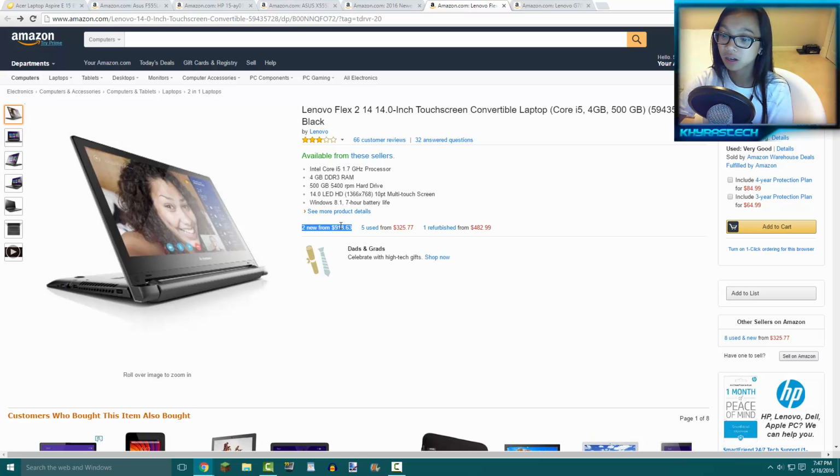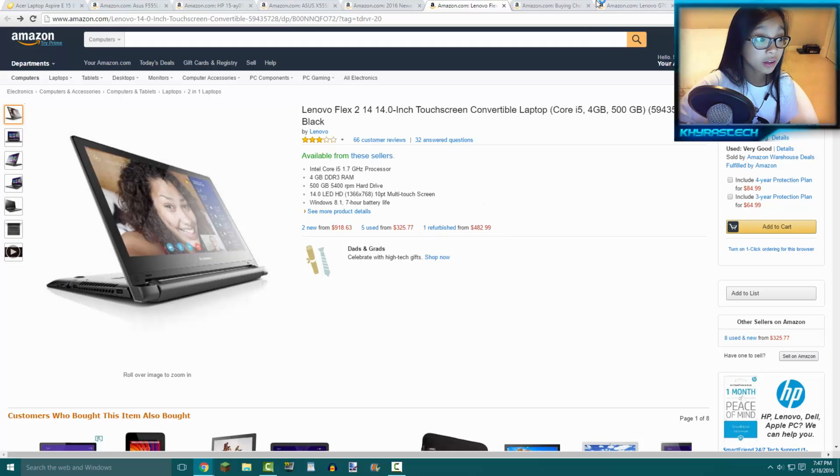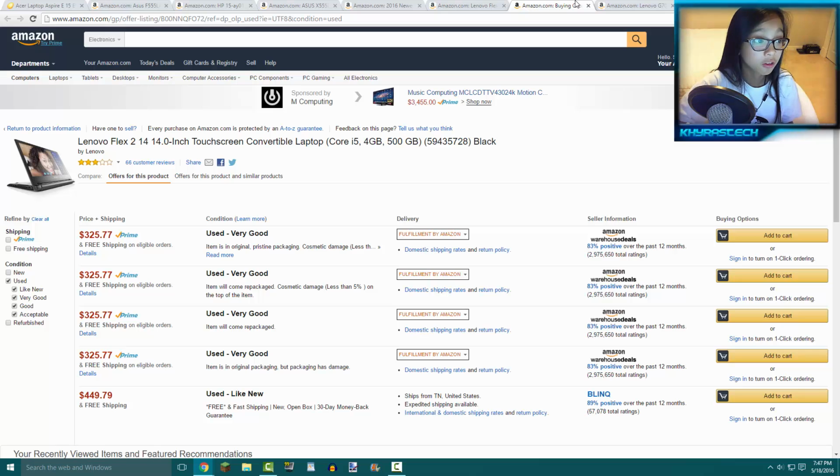$918. Like that. Oops, I just hit the table. That is way over the budget. Why would I want to spend that much? Well, I kind of implemented this one because it's used and the price is $325. And overall, this is a really awesome laptop for the price.